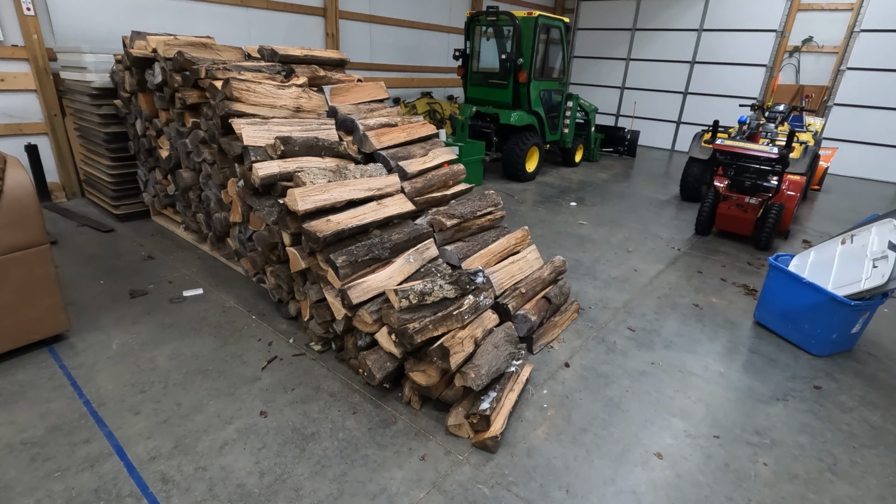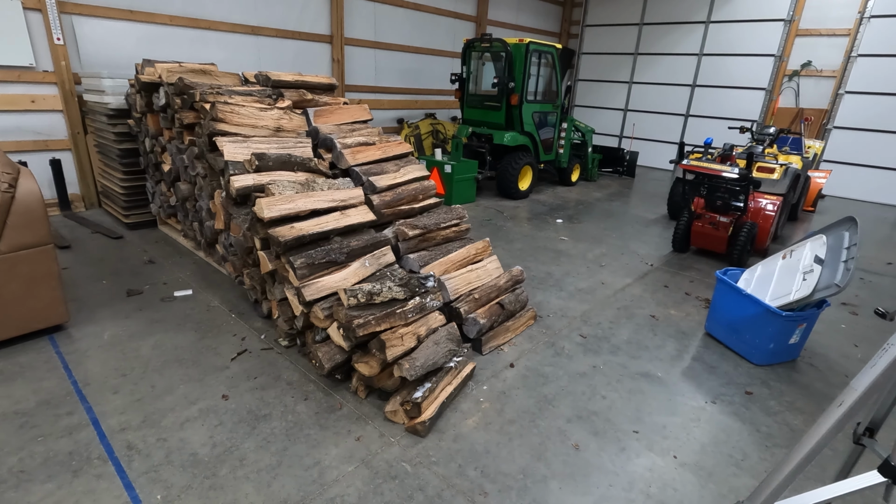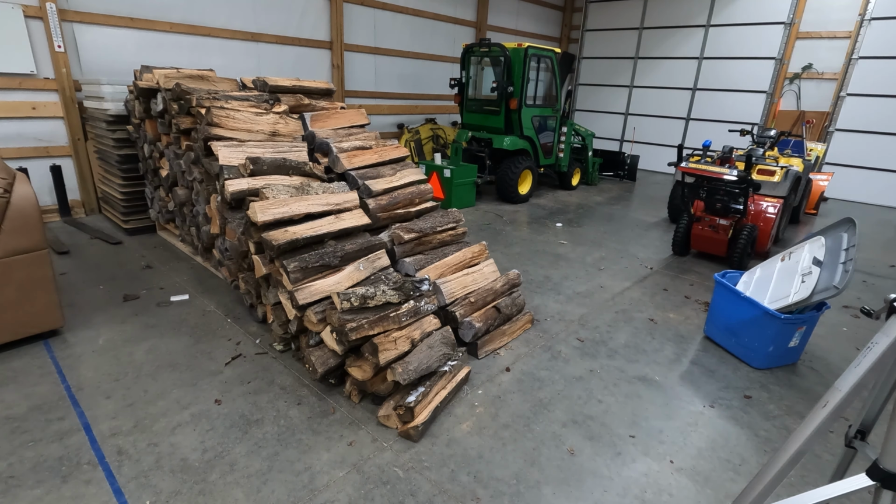Either that, or we've got to find another really good supplier, because we enjoy burning the Buck stove and heating up the house with that rather than turning on the electric baseboard heaters.